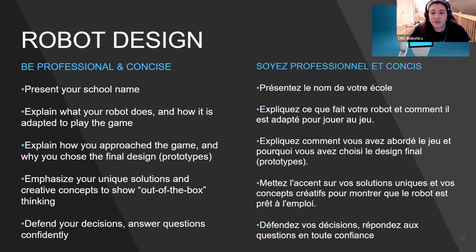So the idea is to be professional and concise. Again, introduce yourself, present the name of your school. And I think the difference, a lot of people mix robot design and robot construction and do the same presentation for both. It's not the same presentation at all. In robot design, you're explaining what your robot does and how it is adapted to play the game. What is the strategy? What is your game strategy? How did you approach the game, and why you chose the final design?